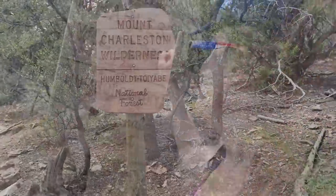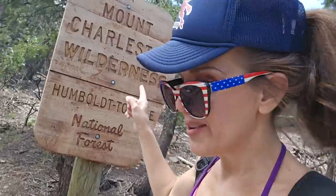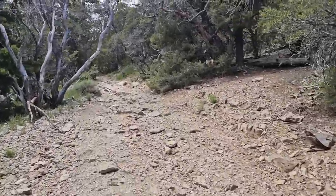See this sign? Mount Charleston Wilderness in the Humboldt-Toyabe National Forest. Mount Charleston is the highest peak in this mountain range. It's about, oh gosh, I want to say it's just under 12,000 feet high. It's pretty high up there.